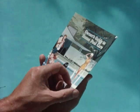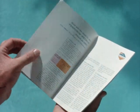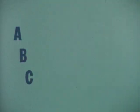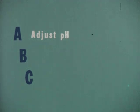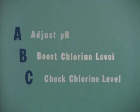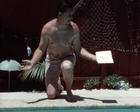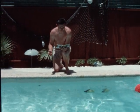Now let's see for ourselves just how this ABC formula works. A, adjust pH. B, boost chlorine level. C, check chlorine level. These are the three simple steps that will help keep your pool crystal clear and safe for you and your family. First, adjust pH. Simple.